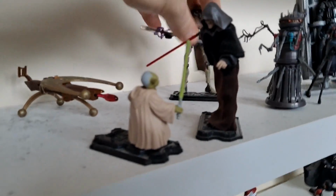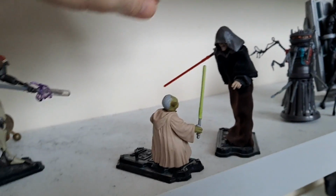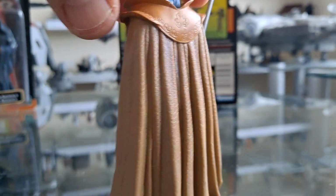Again, please excuse the state of the shelf. It's in disarray. Got Yoda taking on Sidious there. I know that Mace Windu walked away, but I might just have him stood behind him just watching. You know what I mean? Who knows? But that's good. I didn't check the price of this guy in the second-hand market. You know, loose or carded, but I don't ever remember seeing him.